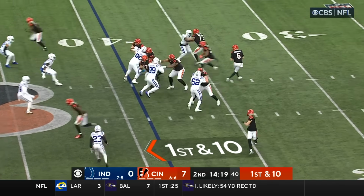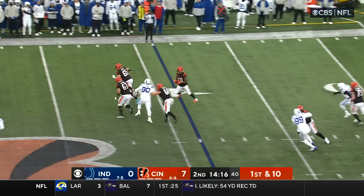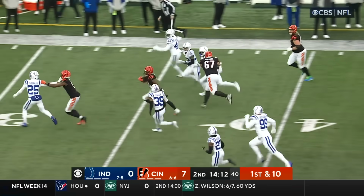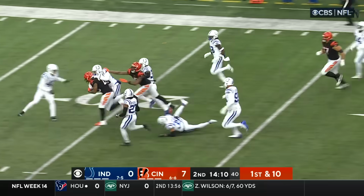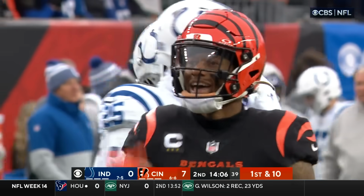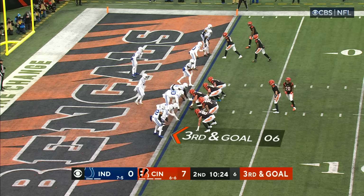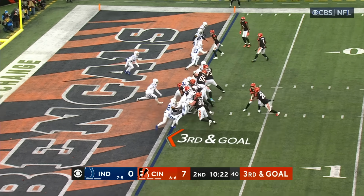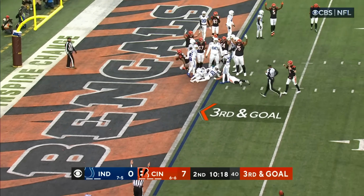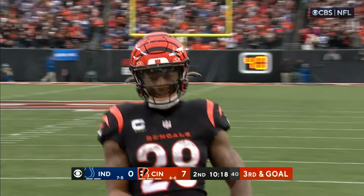Charlie Jones in motion. Browning out of the backfield. Mixon's got some blockers. Little screen, and Mixon stumbles his way inside Indianapolis territory. And he stiff arms his way inside the 20. Down inside the 15. And Browning out of the gun, goes to Mixon again. Mixon toward the goal line, dives forward. Touchdown, Bengals.